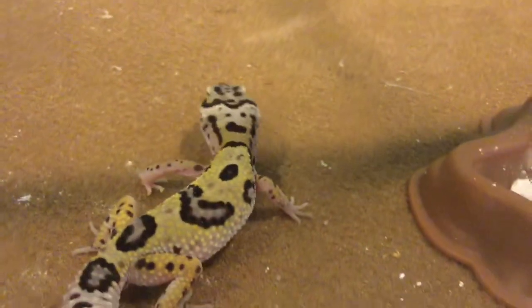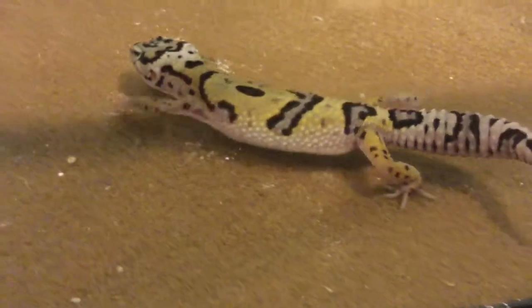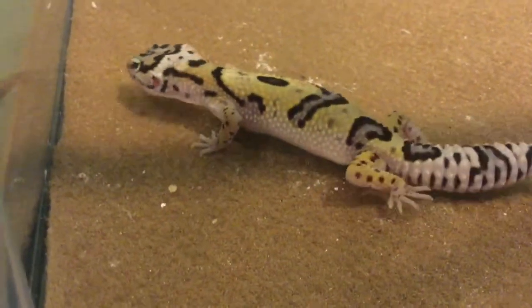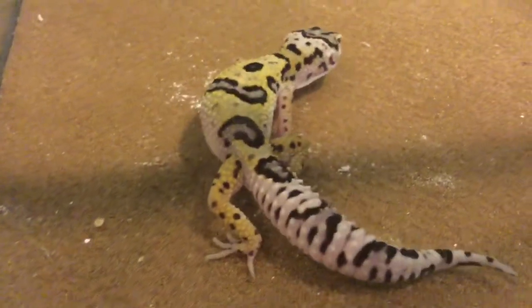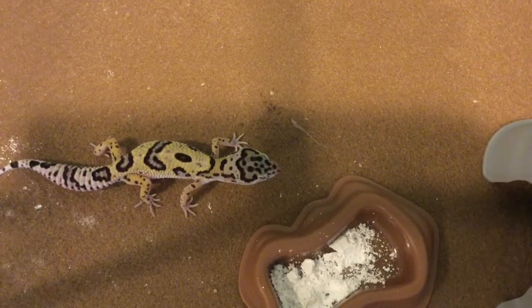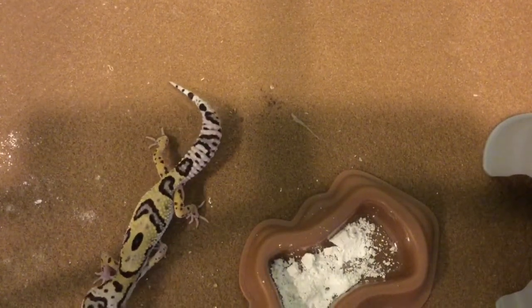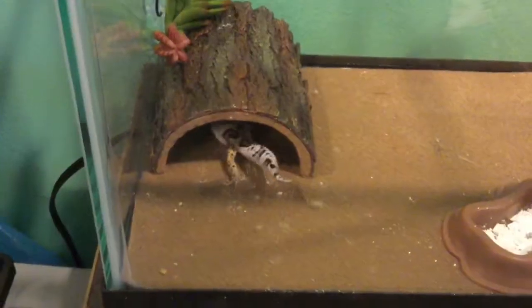I have him in a 10-gallon tank because he still is a juvenile, but when he gets a little older, I'm going to upgrade him to a 20-gallon. At the moment, his humid hide is not in the enclosure because he just shed his skin, and I need to get him a better-looking humid hide. So he does have one, but it's just not in there because he just shed. So that's Newt.